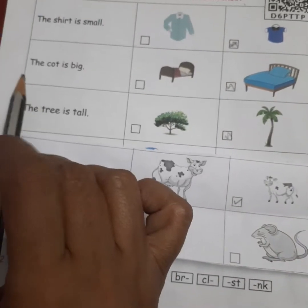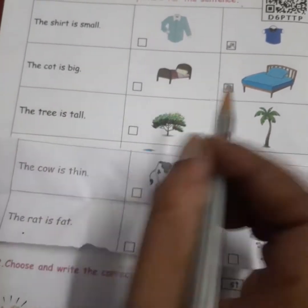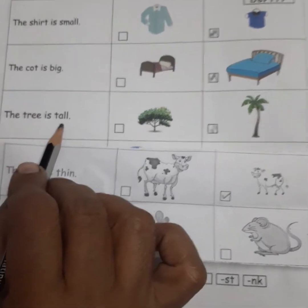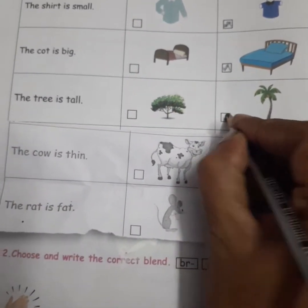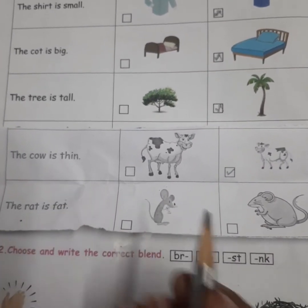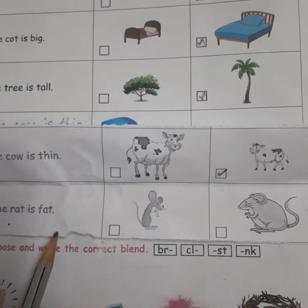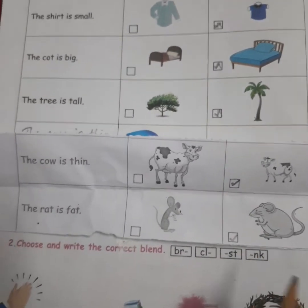Next, the coat is big. Check. The tree is tall. Next one, the cow is thin. The rat is fat. Okay.